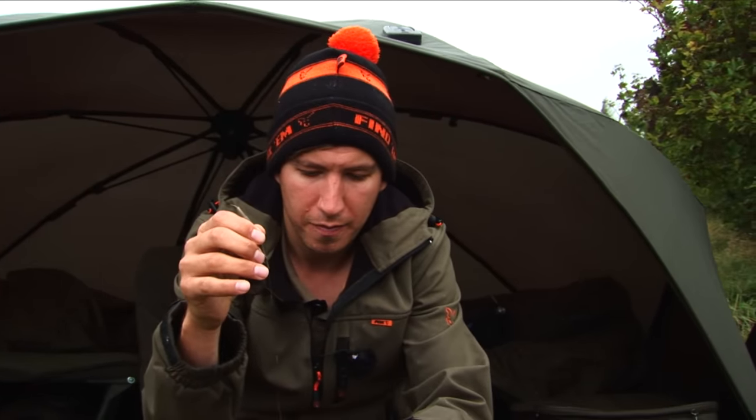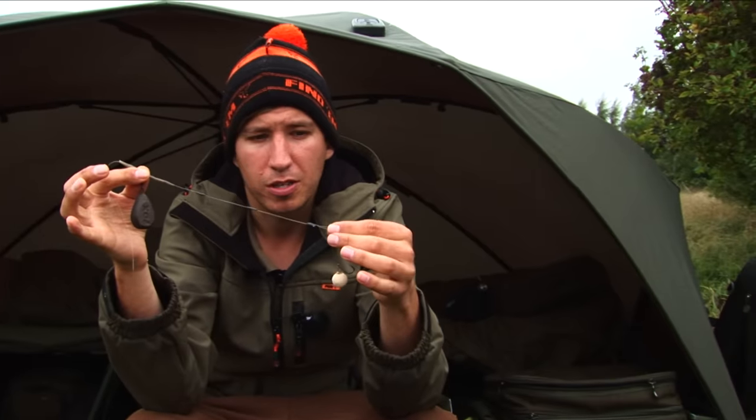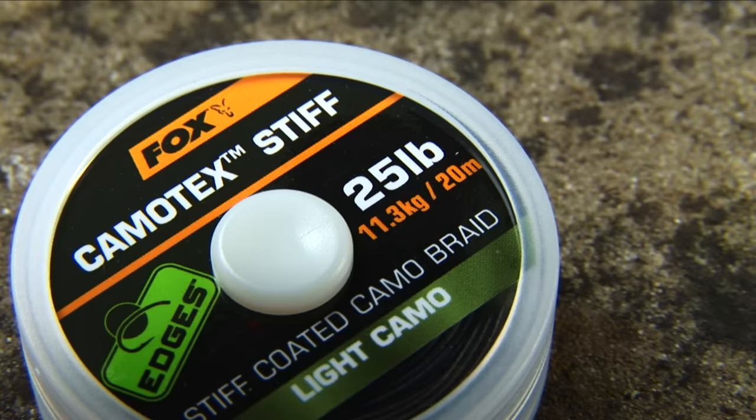The next change that I've made from last year is the boom section. I've got here the Camatex in Stiff, and this is the light.